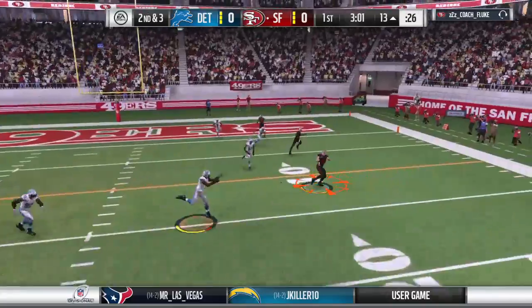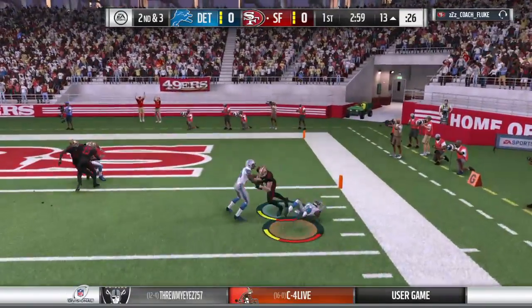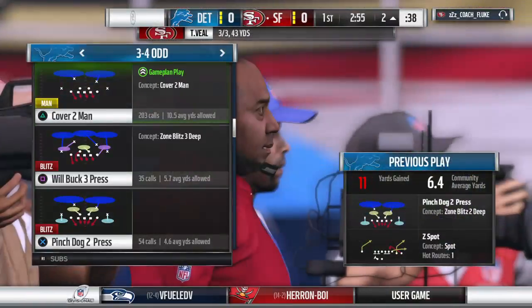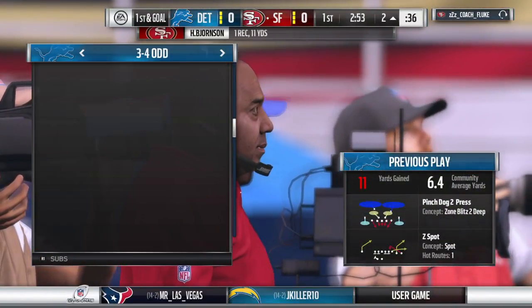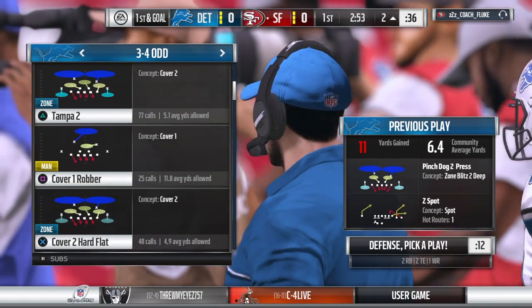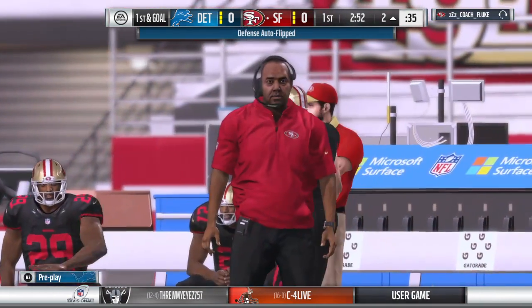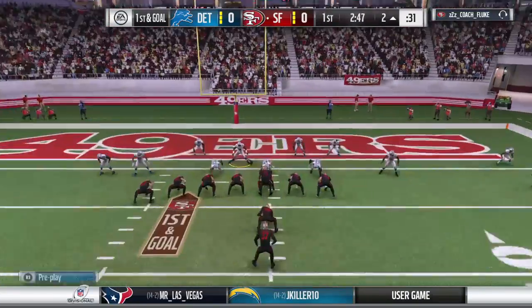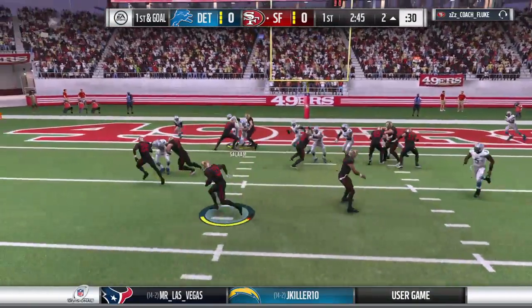Now a shotgun snap as they'll look to throw. And a quick throw here, that's complete. And eventually stopped just shy of the goal line right around the 2. I know exactly what's going to be said about that play from the defensive perspective. That's why I tell all you guys we need more than one tackler to the ball. He broke the first tackle. Luckily enough, there were more people there to get him down.